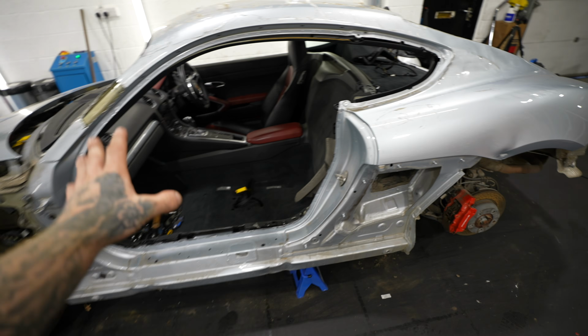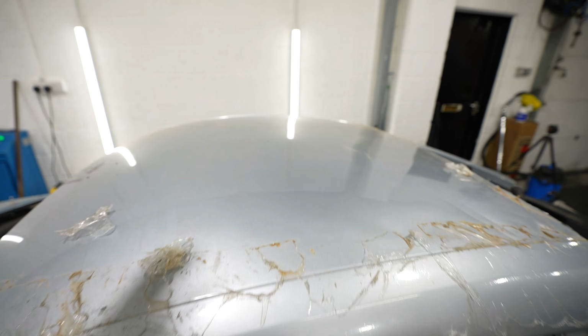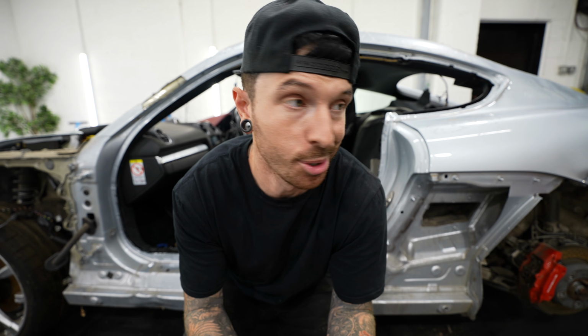So check this out, I've already ordered a rear quarter from Porsche, an A-pillar from Porsche, and a roof from Porsche. Some manufacturers can be funny about ordering structural parts directly from them if you're not a registered repair centre, but Porsche, they were completely fine about me ordering anything, and the price weren't actually too bad. But we'll get onto pricing when they finally arrive. For now, let me show you what we need to take off.